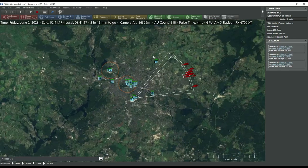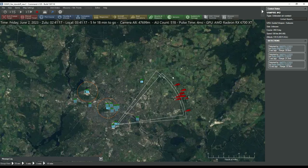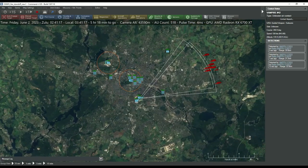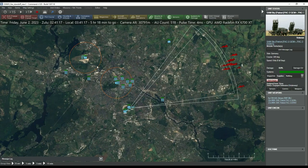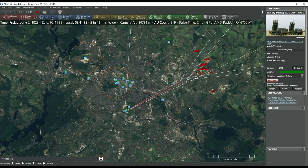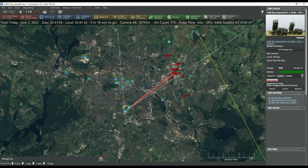Okay. So at about 10 nautical miles, we actually have a flight of Eurofighters here, so they might be able to do some work. Now, the Patriot system is a little old, but it can totally go crazy. So let's see what happens. That's a lot of missiles. Bam, bam, bam, bam, bam, bam. Swatting them down like mosquitoes.